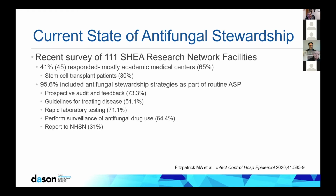A little under half of them responded to see how often their ASP, which at that point was required to be in place, actually included antifungal work. Now, I think surprisingly, but again, this is a very select survey population, 96% of them actually included antifungal stewardship as part of the routine work of their stewardship team, but not all the core elements were there when it came to the antifungal drug use.